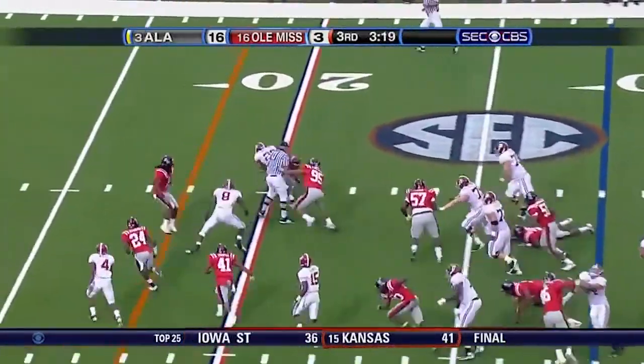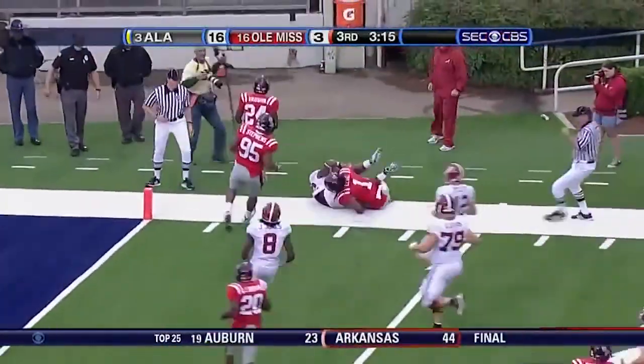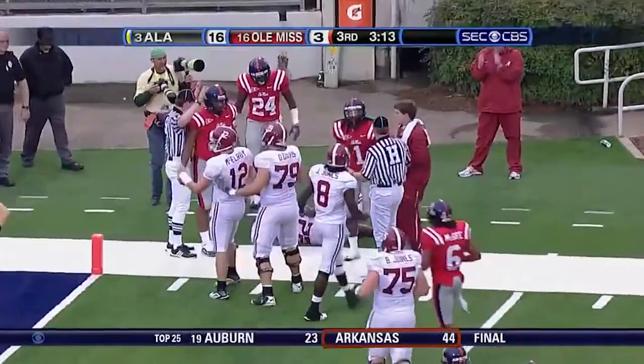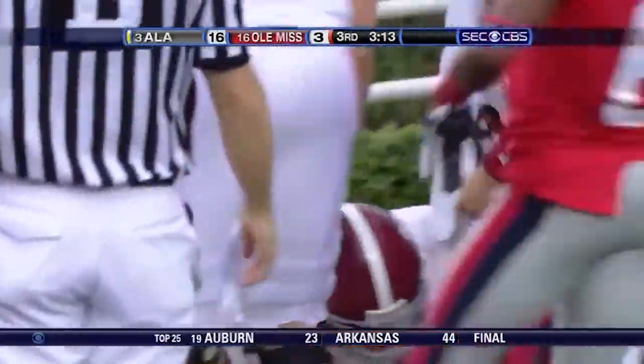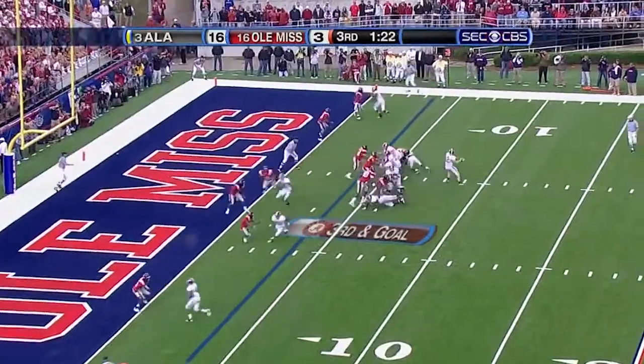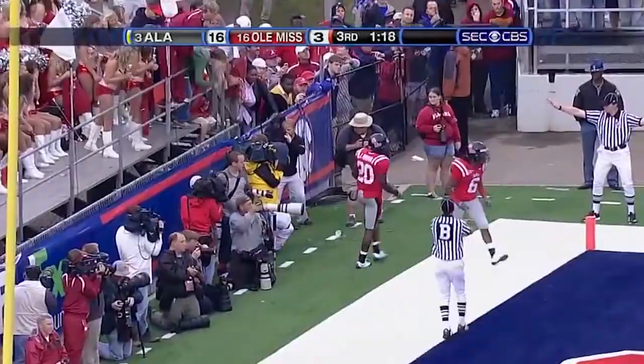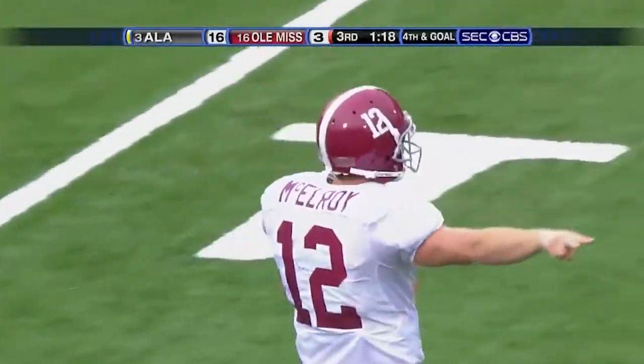Ingram cuts it back up the middle. Breaks one tackle. Breaks another. Has room. 10. 5. Ingram to the 3-yard line. What a powerful, quick runner. Third down and goal. And coverage up top. No. Fourth down. It's almost predictable at that point.